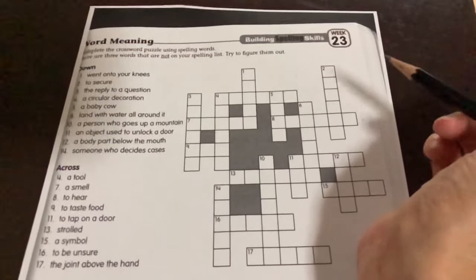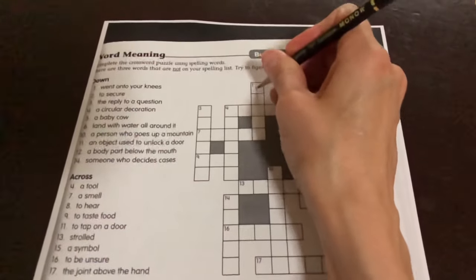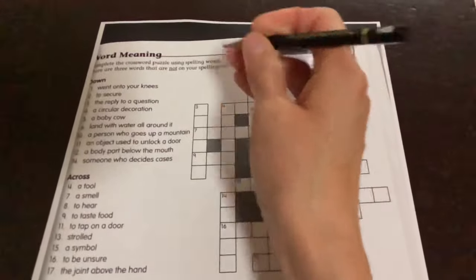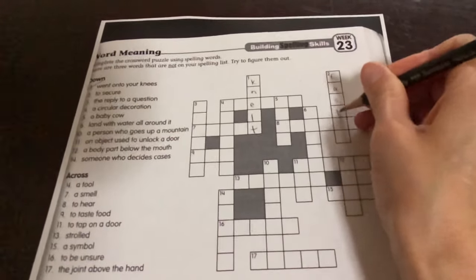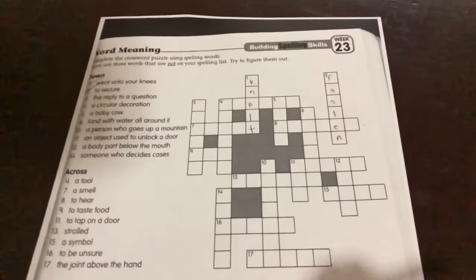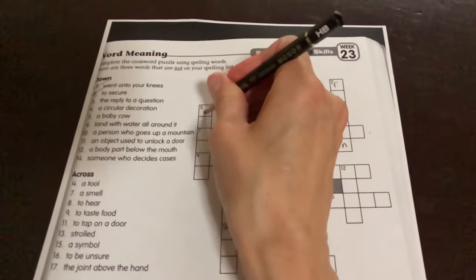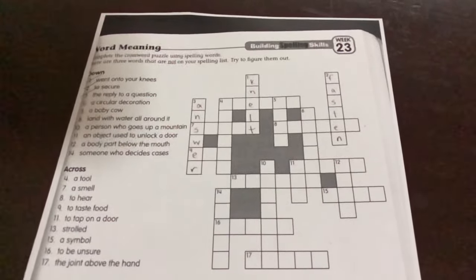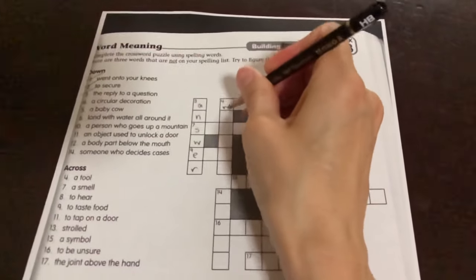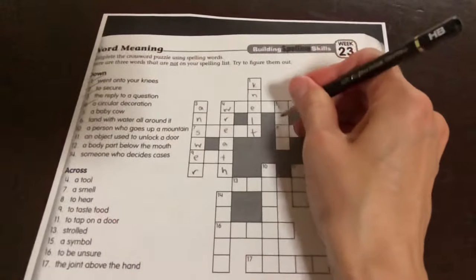So 1, went on your knees. We should have kneel. Knelt, past tense. Number 2, to secure. Fasten. Three, the reply to a question. Answer. Four, a circular decoration, a wreath. Five, a baby cow, it's a calf.